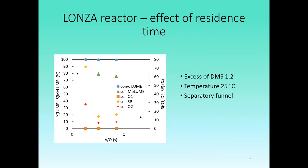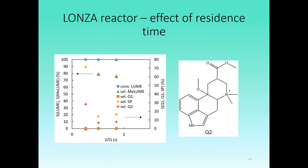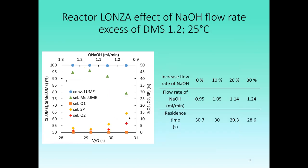Of course, we tried to measure the effect of residence time, and here was a difference compared to the microchip reactor. There was this side product. Here is the structure. This side product is a quaternary salt from the starting material, and this quaternary salt is formed in the reaction mixture where the flow rate of sodium hydroxide is low. So we measured the effect of the flow rate of sodium hydroxide. Here were four different flow rates. The best was increased by 20%, and the selectivity was 95%.